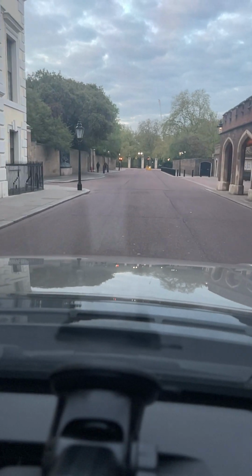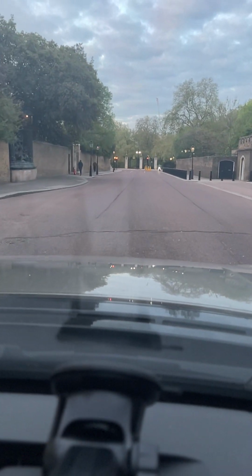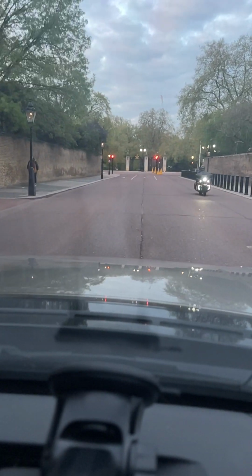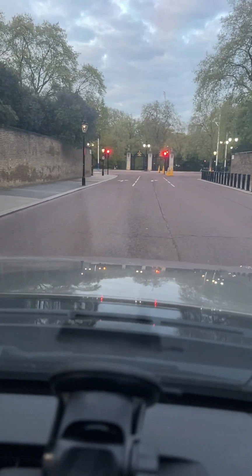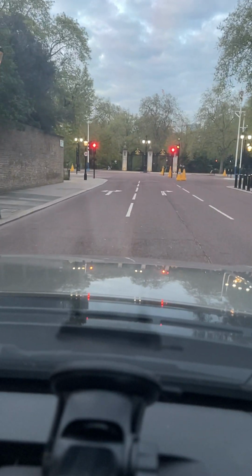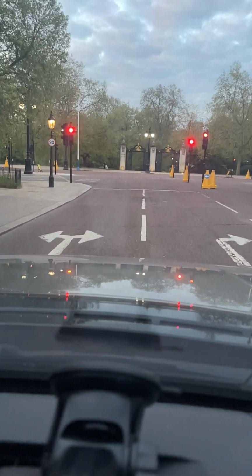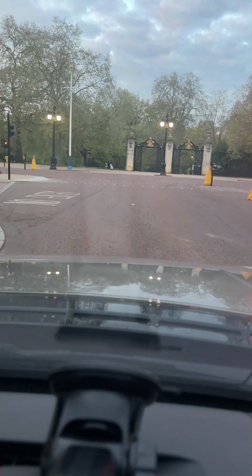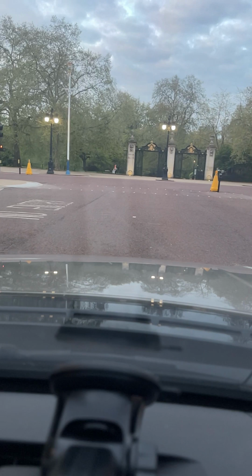So coming down past Clarence House. So if we turn right here, that takes us back up to Buckingham Palace, and we'll pick it up from here.